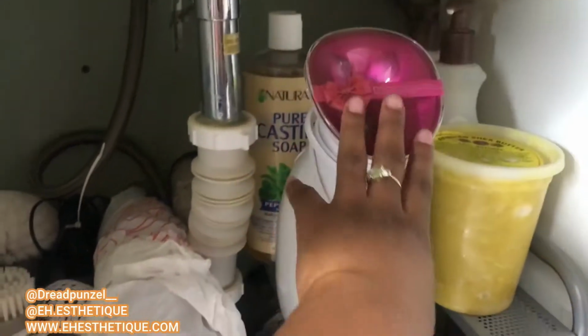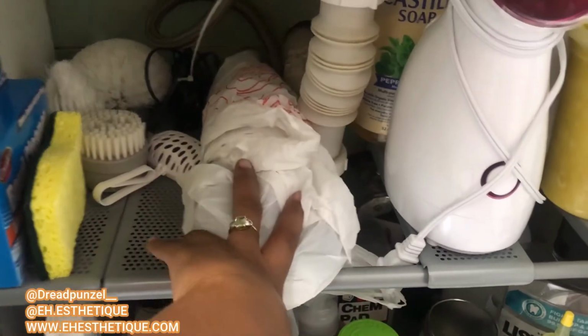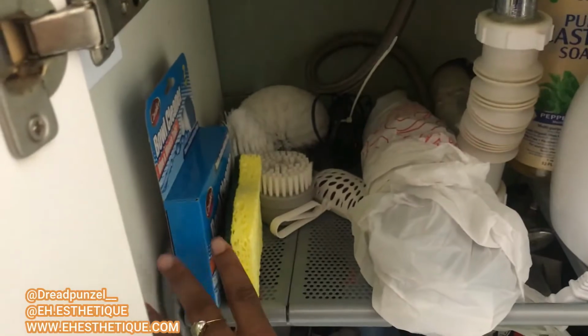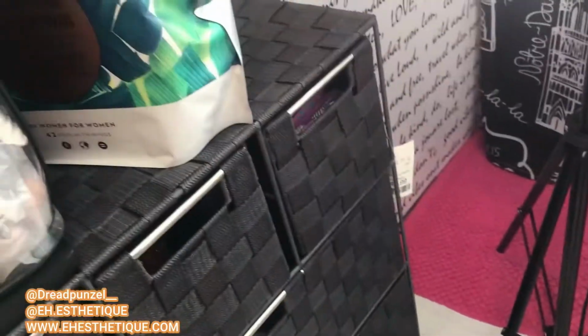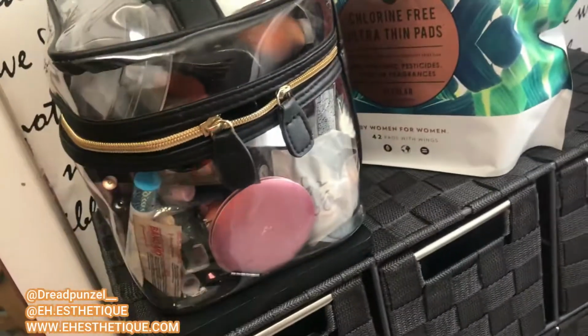Restocking. My face steamer. My incense. And then those I use to clean the shower. And then my toilet stuff, right? Then we're gonna go here, clearing everything out. Don't have space to put these in because up here I have all these pads and tampons already packed in here and I don't want to overstuff it. So it's probably go under my sink. Maybe. That ain't going nowhere, so. But yeah.